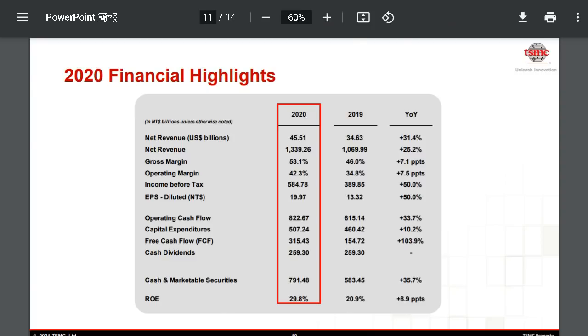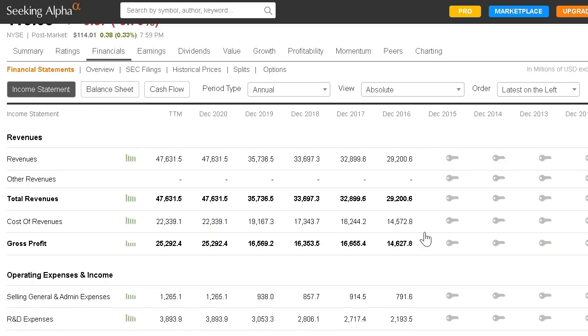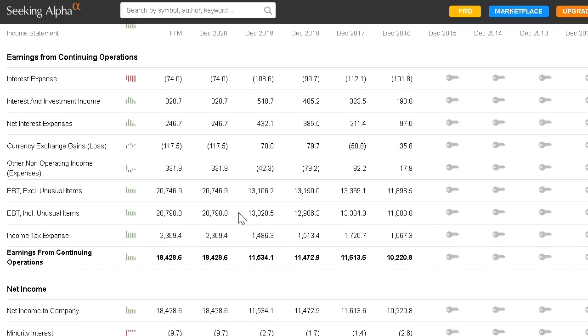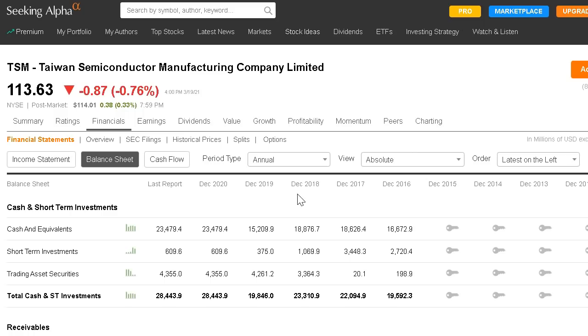And taking a look at their full income statement, every single year, total revenue continues to grow, and in the trailing 12 months, they saw a massive acceleration from $35 billion at year-end December 2019, all the way up to over $47 billion at year-end 2020. And this company is extremely profitable as well, and their total net income in 2020 was over $18.4 billion, which is absolutely insane.